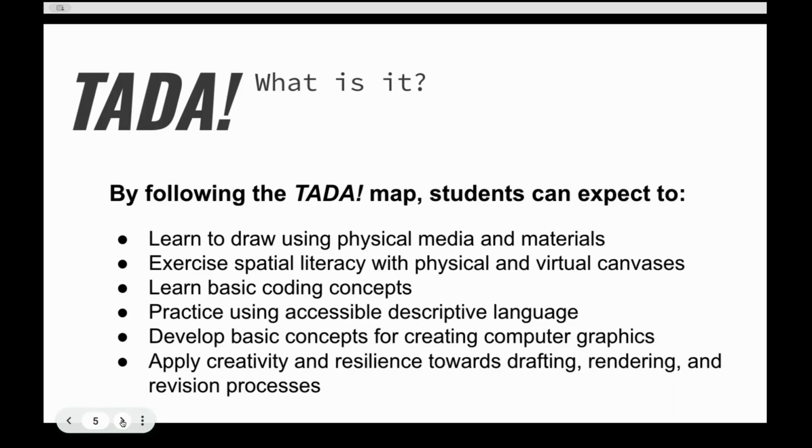By following the TADA map, students can expect to learn to draw using physical media and materials, exercise spatial literacy with physical and virtual canvases, learn basic coding concepts, practice using accessible descriptive language, develop basic concepts for creating computer graphics, apply creativity and resilience towards drafting, rendering, and revision processes.